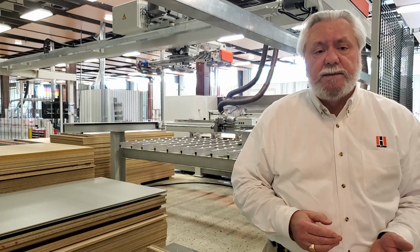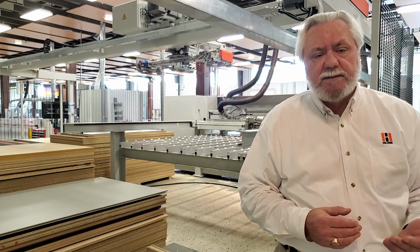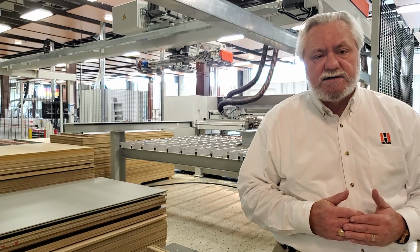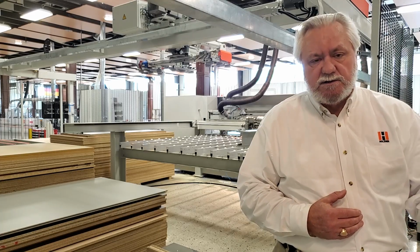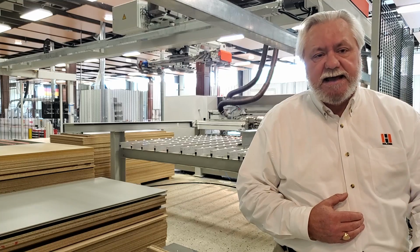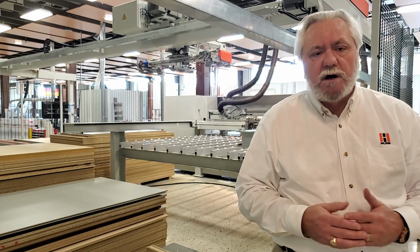You also have the ability to go with the optional dynamic table. The dynamic table is basically an extended table in depth. What that allows us to do is, as we're cutting job number 1, the system is pulling sheets to run job number 2. Once we're completed, the machine is already loaded, and that second job will be pulled forward, and the saw can then commence its program.